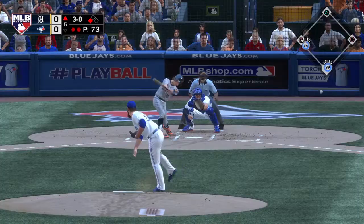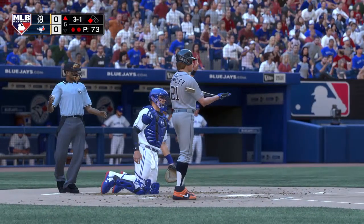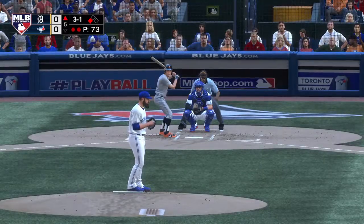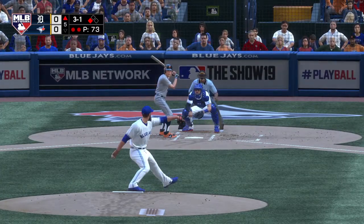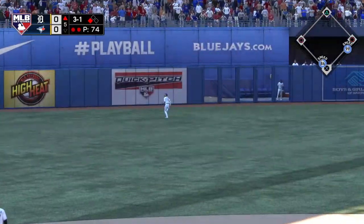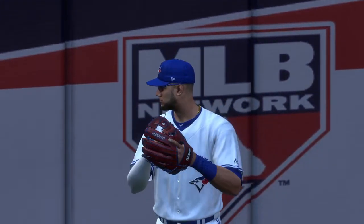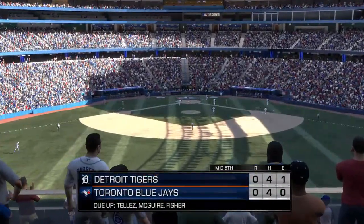Here's the 3-0. Late on that one as it's fouled off to the left side. Reyes on third with 2 out. In the air out to left. Gurriel giving chase, and he brings it down to end the inning as the go-ahead run is left stranded. Tigers leave 1. Halfway home, still no score.